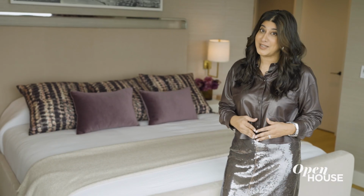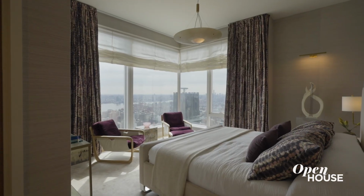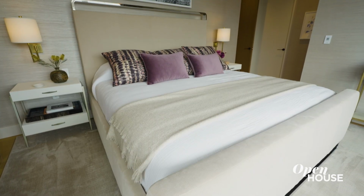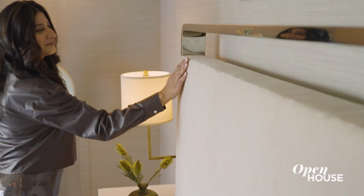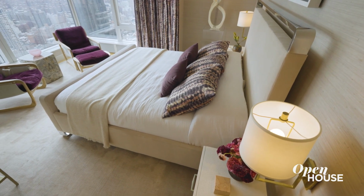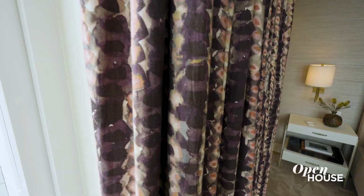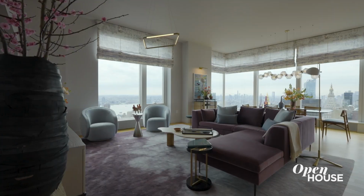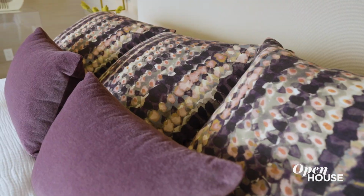I'm a fan of cohesive design. So in the primary bedroom, you're going to see colors that you've seen throughout the rest of the home. I customized this bed with a ribbed neutral fabric, and I made sure to have a high back. The client really wanted to feel cocooned and safe. And to tie it all together, I repeated the fabric from the drapery in the Euro pillows and the fabric from the sofa in the open area in the lumbar pillows.